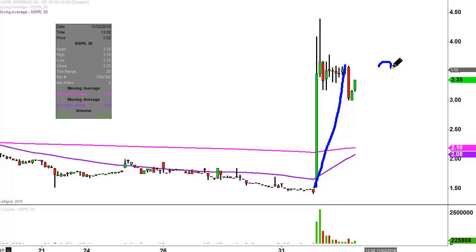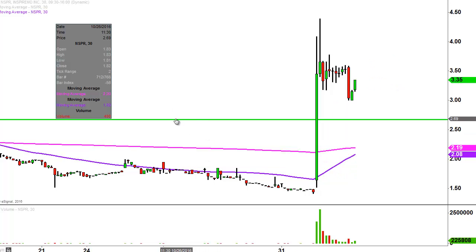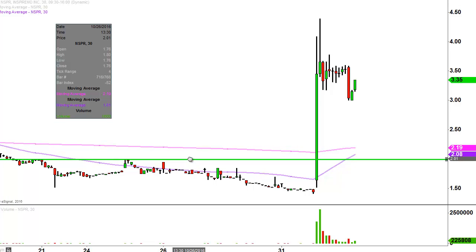But that brings up the question: is there any sort of true strength behind this move? Is there any sort of genuine power, or is this just some sort of knee-jerk reaction, dead cat bounce type move? I have no idea, but like I said, by using charts, we can make answering that question very straightforward. And in my mind, it all revolves around a single level, and that level is right here at the $2 mark. Why is $2 so important?